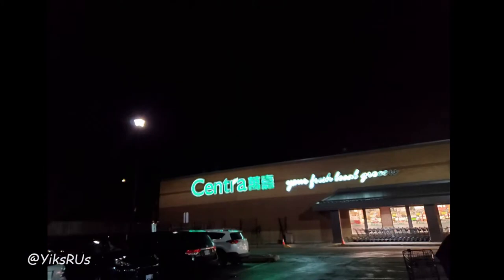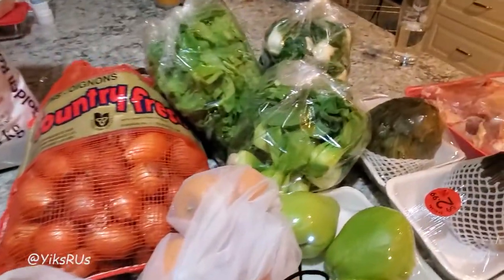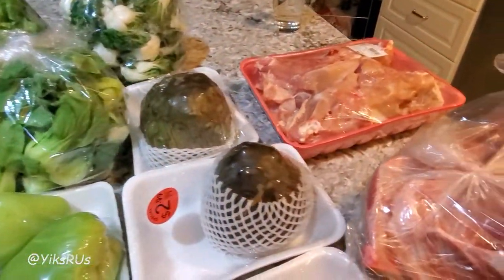Well, actually I already went to Centra, but you're going to see what I got from Centra, which is primarily an Asian grocery store. And that is typically where we like to go for our groceries, for our Asian vegetables and stuff like that, simply because I'm one for good prices and good service, and this place actually fulfills both of those needs.